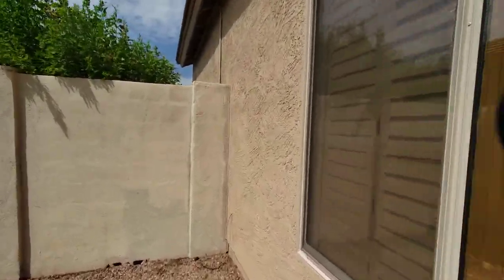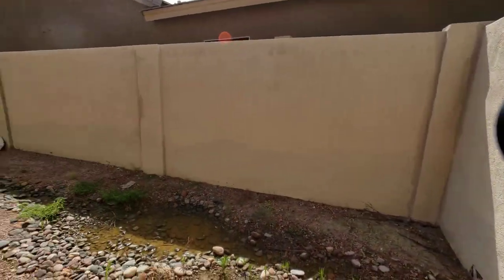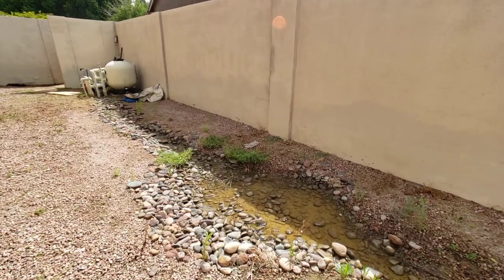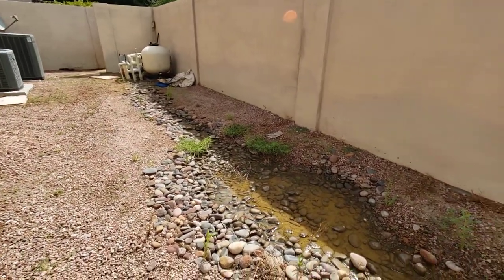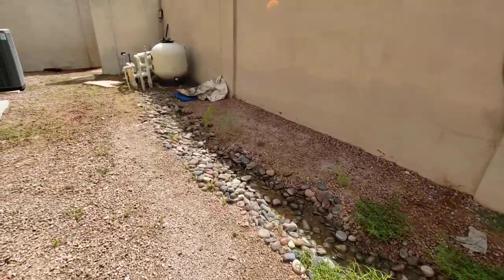It's what happens when you have a vacant property and no one's living in it, no one's taking care of it. This probably needs to be regraded just a little bit so when it rains you don't end up with standing water, because that's where mosquitoes are going to thrive.